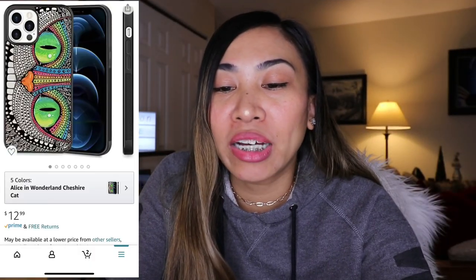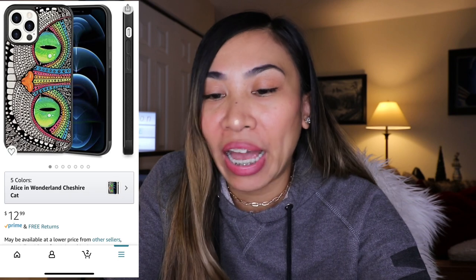So the first case is the Alice in Wonderland Cheshire cat. I don't know what I was thinking when I ordered this, but it looks kind of cool. I've never had a wild case before, except the silicone case with the lips thing, but not as wild as this. Looks like a really good case. It looks kind of decent.